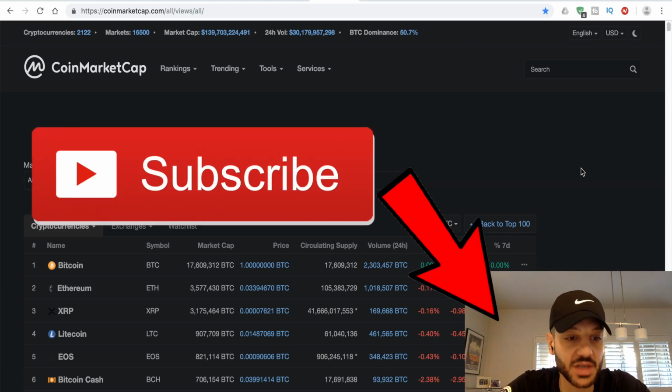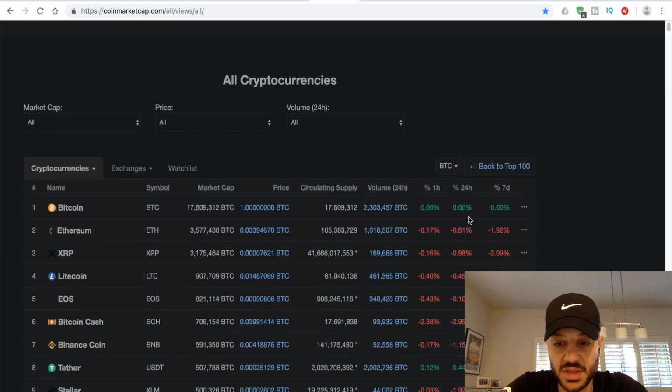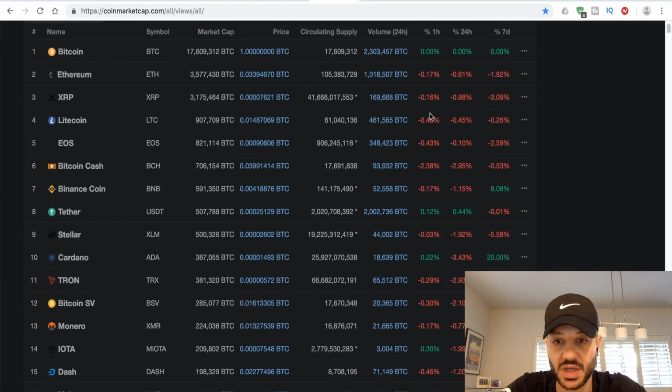Happy Monday to you. Let us get right into it and start things off with the cryptocurrency market cap, currently sitting at almost 140 billion. What's interesting about this is the market cap really hasn't changed or dipped, but in BTC value, a lot of alts are retracing today. Nothing major, most of them are in the single digit percentage points, and some of them even in the decimal percentage points.